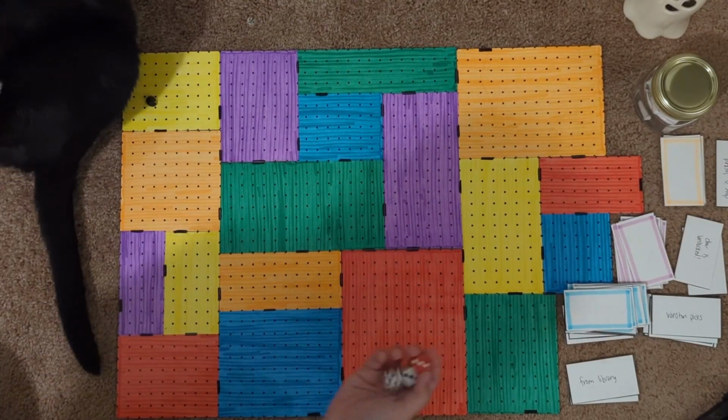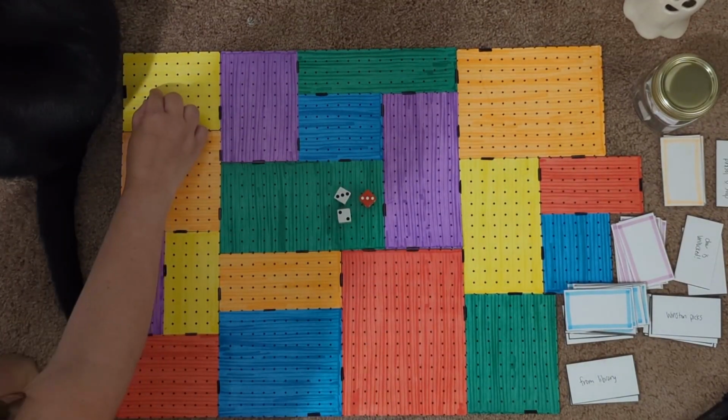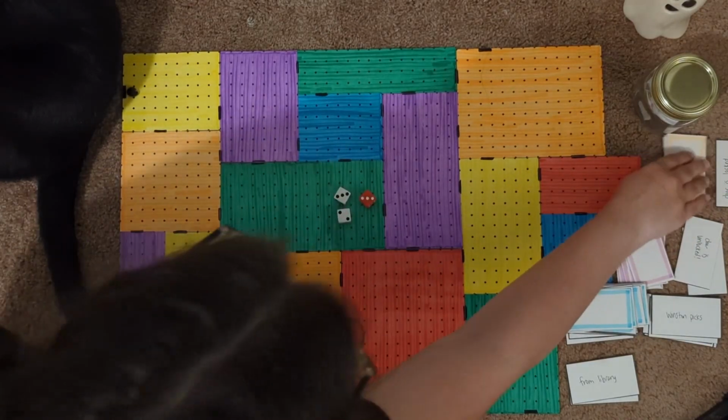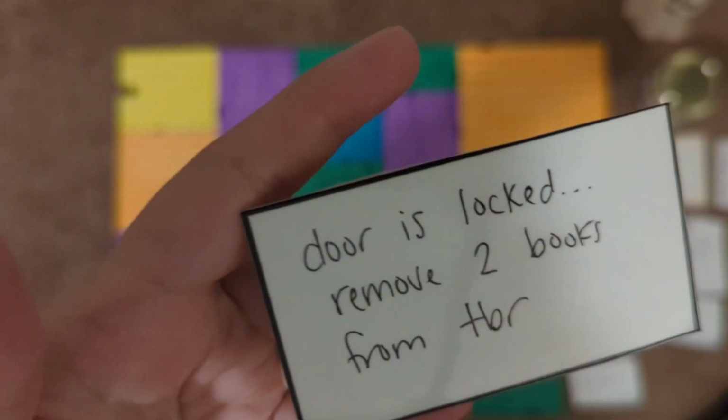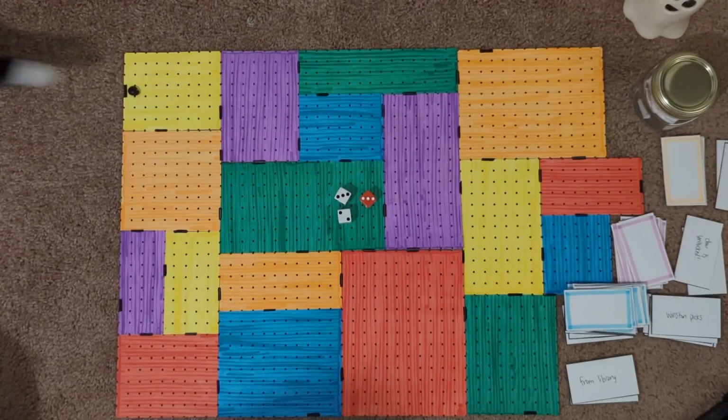Roll 9, 8, 1, 2, 3. Door is locked. Remove 2 books from TBR. Girl, here we are again. This was going too well.